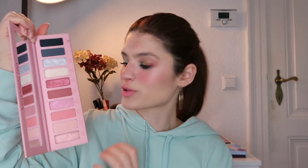The last palette is a very controversial palette. It's a palette really many people didn't like, and it's a palette some people like. But I think the most didn't like this palette. So I'm in the category I really love this palette, and it's the Melt Cosmetics Millennial Pinks palette. I think it's so beautiful, so spring-like, so nice. I really love this one.